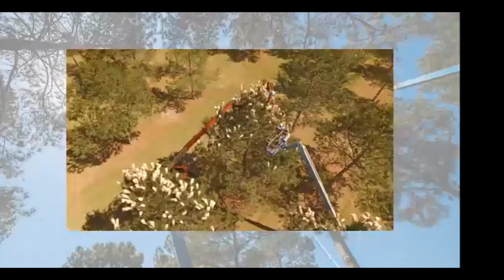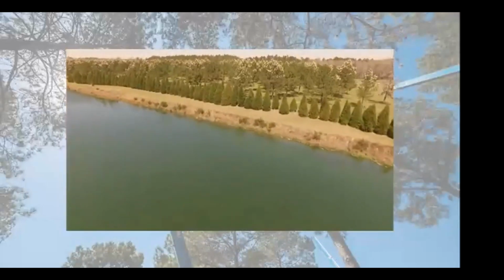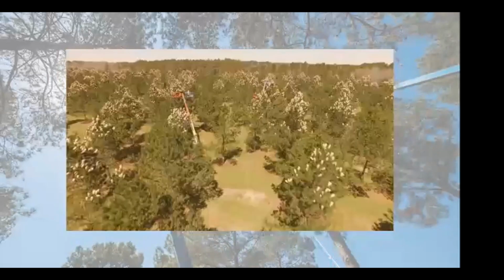Now, the individual you see there in the bucket has a container on the end of his pneumatic air gun that has a particular pollen from a tree that we know the pedigree of. We know the pedigree of all these trees that you see, and they are pollinated so long, and it's such a large effort to get the flowers pollinated.